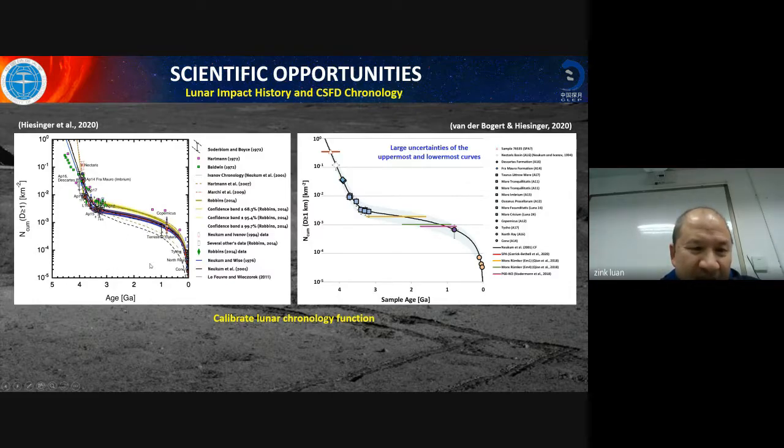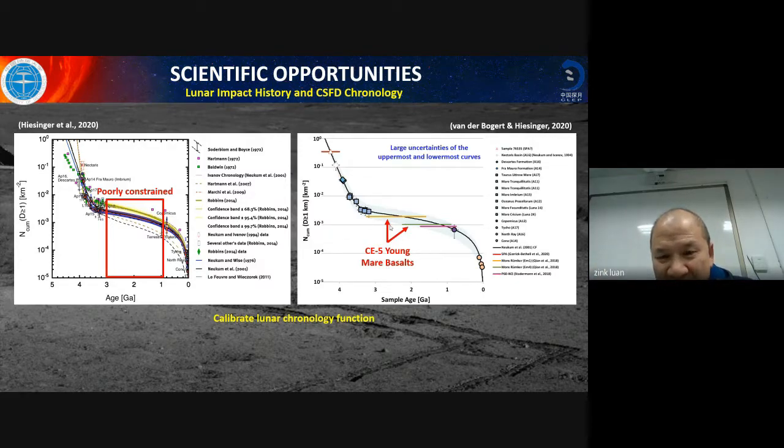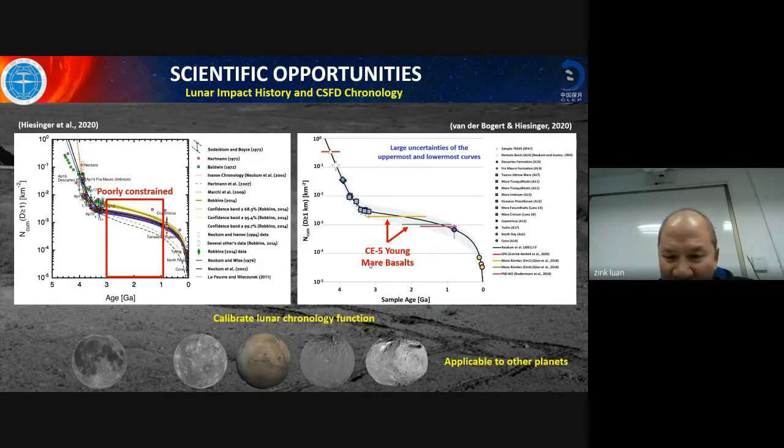3 billion years is well calibrated. And you can see from 3 billion to 1 billion, there are no marks, no data on this curve. So we don't really know whether this curve is correct or not. For this poorly constrained time duration, we need more samples. And the Chang'e-5 sample, based on the interpretation of crater counting, must be here, and we can point out what some people call a golden mark here, and calibrate this chronology. This is very useful not only for dating the moon, but also for other airless bodies, and I think it's very important.